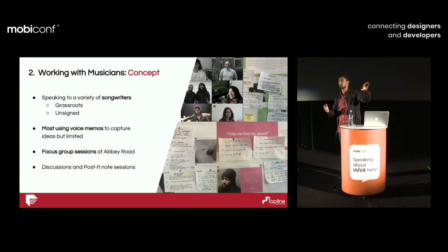But to get back to your first point, where you're saying the needs of the professionals maybe don't match the users. Apologies if I didn't say it clearly enough, but we were talking to a lot of grassroots artists and unsigned artists, so they weren't professional musicians. They had maybe made the decision that they wanted to follow this as a career, but they weren't yet established. Those guys don't have many recording studios or access to the equipment, so we were listening to them a lot. And then when the app was out there, we were not only listening to those guys, but also all the professional musicians that had access to the apps as well.